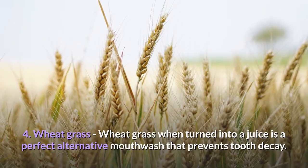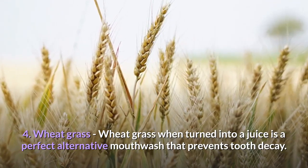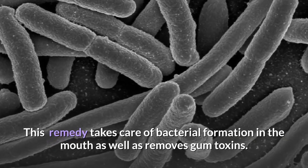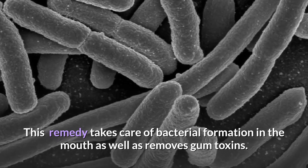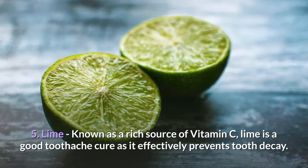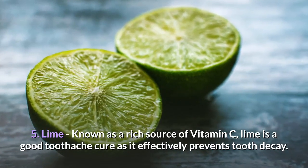Number 4. Wheatgrass. Wheatgrass, when turned into a juice, is a perfect alternative to mouthwash that prevents tooth decay. This remedy takes care of bacterial formation in the mouth as well as removes gum toxins. Number 5. A lime. Known as a rich source of vitamin C, a lime is a good toothache cure as it effectively prevents tooth decay.